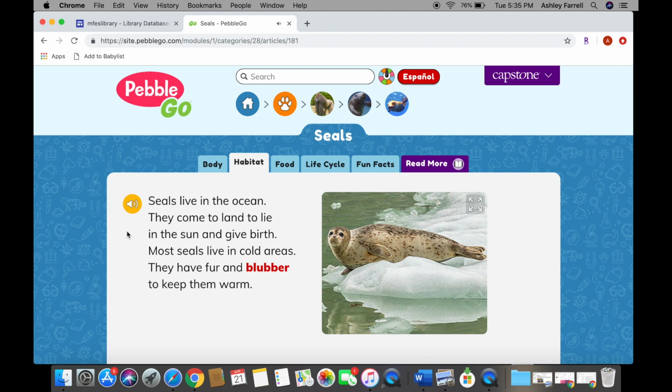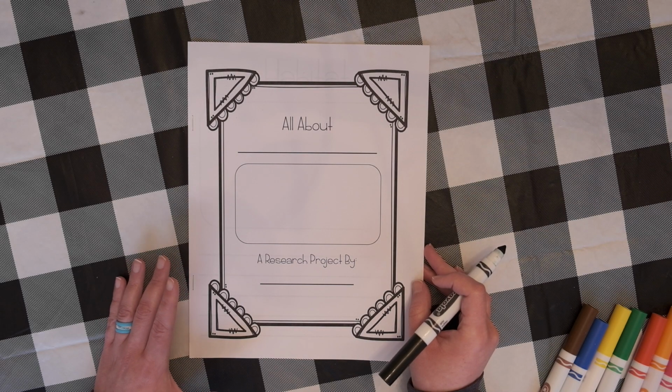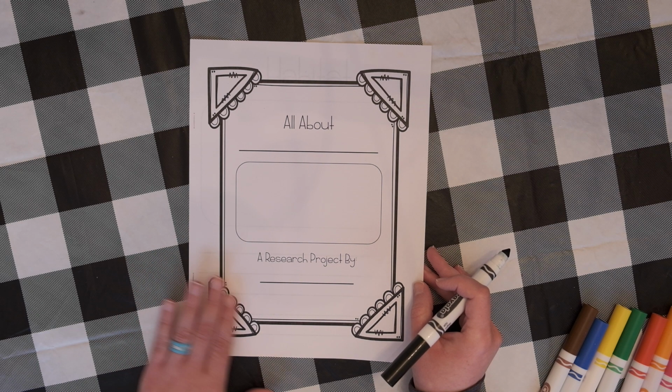Okay, so I heard some cool things, so now I'm ready to take what I've learned and write it in my own sentence or two on my project pages. Okay, so now that we've done our research, we're ready to go with our booklet. So I just quickly want to go through the booklet with you and then we will write our fact.